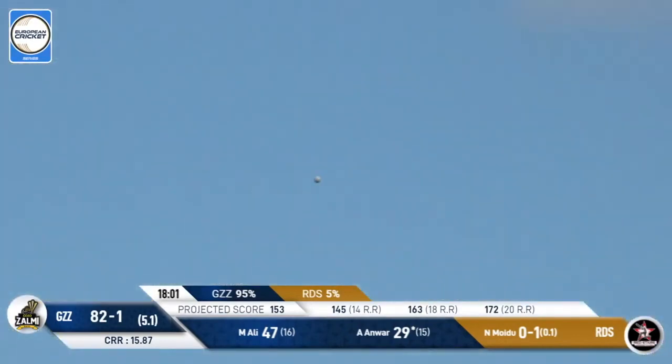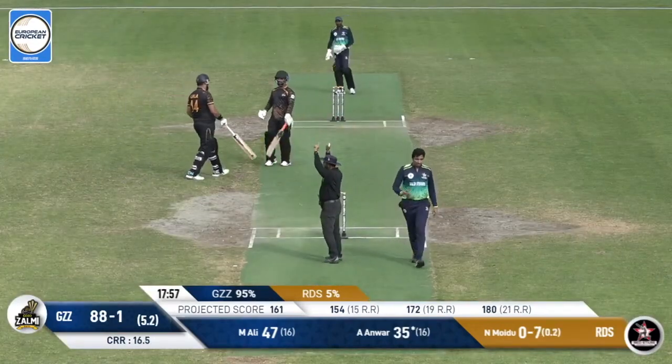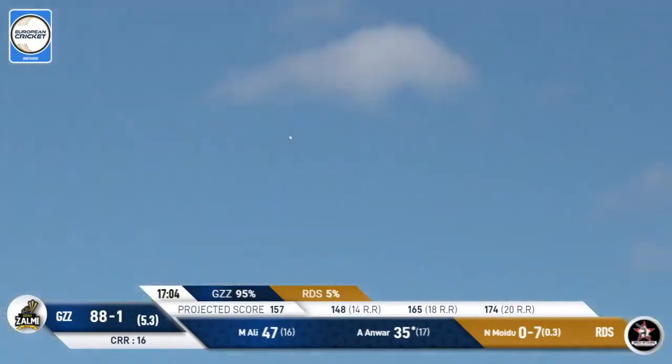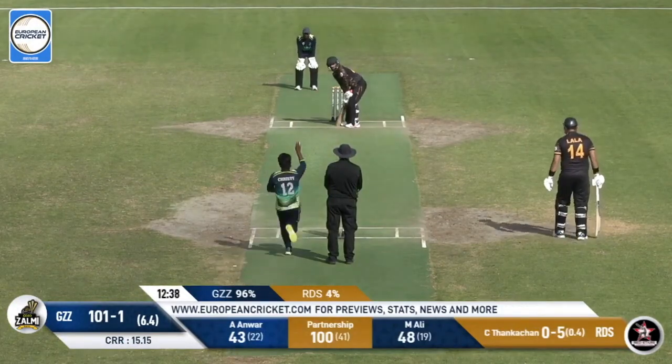Oh, another great hit. This one's also going to go away for 6. It's raining 6s right now here at the Marsa Sports Complex. That's another ball right in the slot. Oh, has he timed this well enough? It's got a lot of height. Does it have the distance? It certainly does. Not that they need any help.